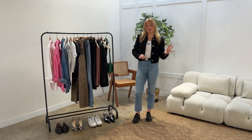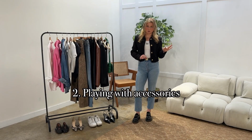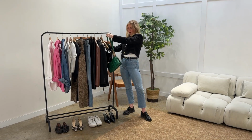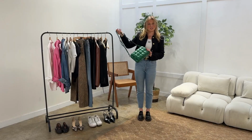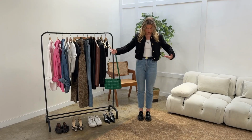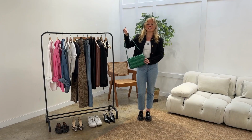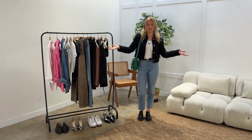Let's talk about how accessories are the secret weapon to any capsule wardrobe. One accessory that I want to talk about is the bag. I am such a bag girl. I love a purse. This one I love so much. It's my favorite green bag. I'm wearing a very classic outfit right now, but when I have a green purse, I feel like it just makes it pop, makes it a little more styled, put together.